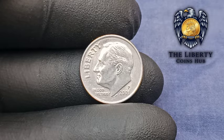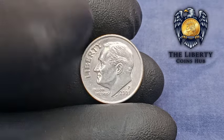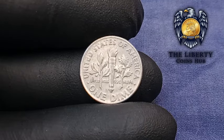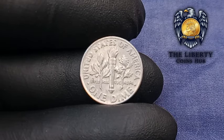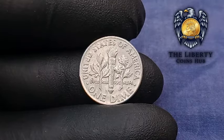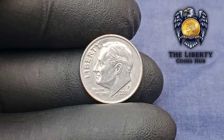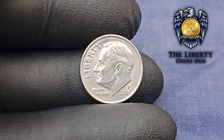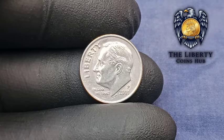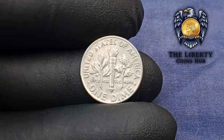Third, when you examine the obverse under any kind of magnification, even a simple magnifying glass, you'll see that distinctive tripling effect on Roosevelt's face, the date, and the word Liberty, where the design appears to cascade or echo across the surface in a way that's completely unique. The coin will also have that broad strike appearance with slightly irregular edges and a thicker rim than normal. And because it was struck on a quarter planchet, it will have the distinctive reeding on the edge that's characteristic of quarter production.